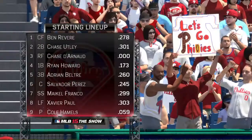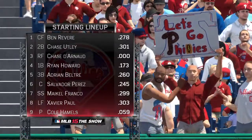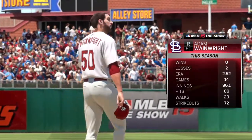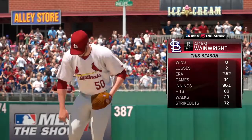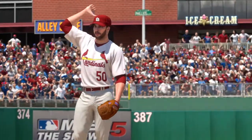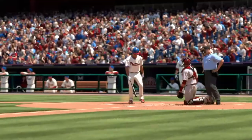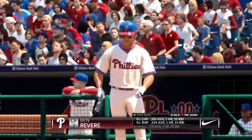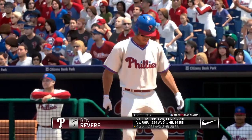Ryne Sandberg's lineup will have Ben Revere, Utley, Brown, Howard, Byrd, Ruiz, Franco, Paul, and then the pitcher, Cole Hamels. The lineup will face Wainwright. He's 8-2 with a 2.52 ERA in 14 games, 96 innings, 20 walks, 72 strikeouts. So the Phillies will have their work cut out for them today against Adam Wainwright. And Ben Revere will bat. He got the game-winning hit in yesterday's ball game against the Cardinals, an RBI double that scored Dominic Brown. Revere is batting .278.